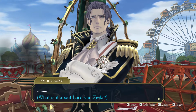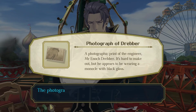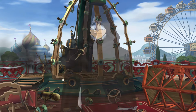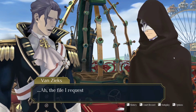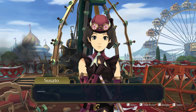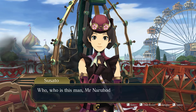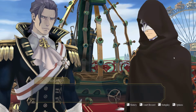Right, well, and what is it about Lord Van Zeek's? Sometimes I just can't work him out at all. A photograph of Drepper has been entered into the court record. The file I requested for the trial tomorrow. Thank you. Are you all right? Who is this man, Mr. Naruhodo? Lord Van Zeek's apprentice, apparently.